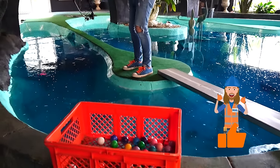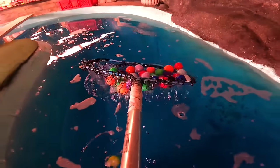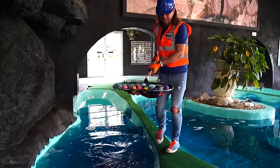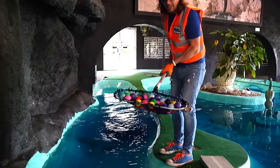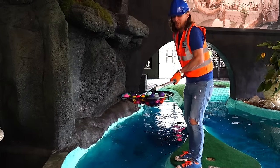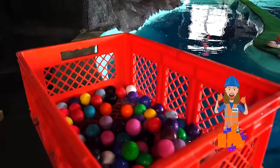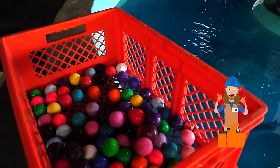Sweet. So there's still some more over here. Let's get them. Let's see, maybe we'll do it on this side here. There we go. Wow. There's so many colors in there. We got green, yellows, and pinks, blues, and purples. That's great. Get them in there. All right, so that looks pretty good.